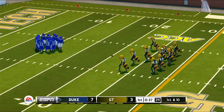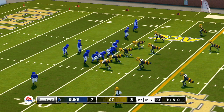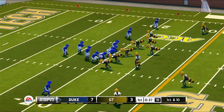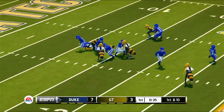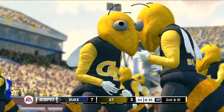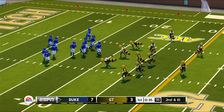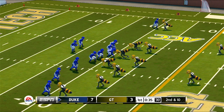They were forced to punt the ball away the last time they had it. They'll be looking for a little more out of their offense on this possession. Duke is up four. It's a bad play overall by the offense. Quarterback's doing everything he can to be able to make the play work and try to execute. The problem is the offensive line did not do a good job protecting him. They're very fortunate that ball wasn't intercepted.